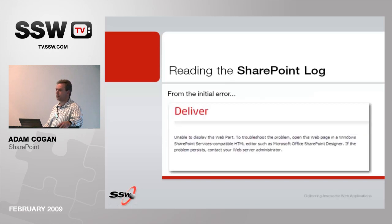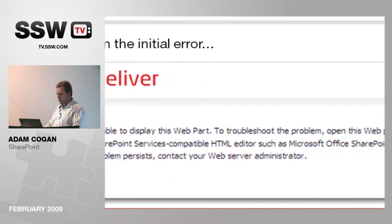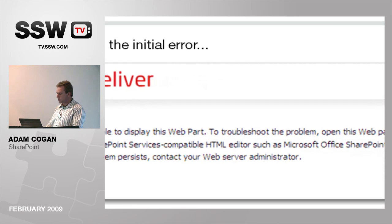So here's your first experience debugging. You come through here, and if you read it, you'll see: unable to display the web part. To troubleshoot, open this in a SharePoint services compatible HTML Office editor, such as Microsoft Office SharePoint Designer, and see if the problem persists. Let me tell you, it does persist. And then contact your web server administrator. Well, that's me, so what am I going to do about that?